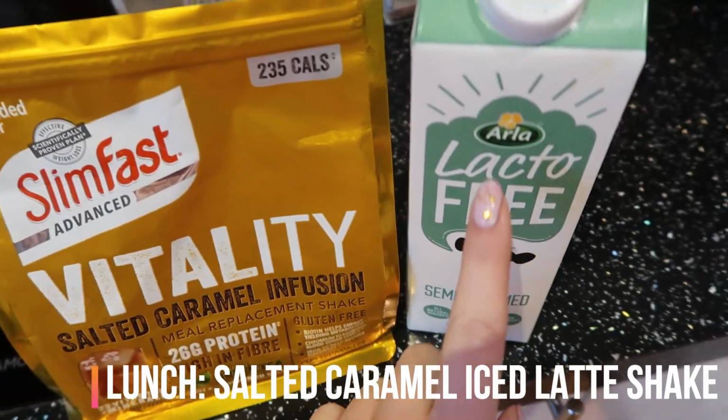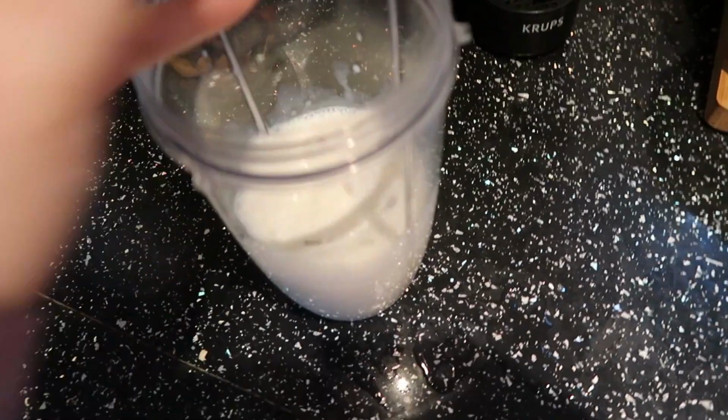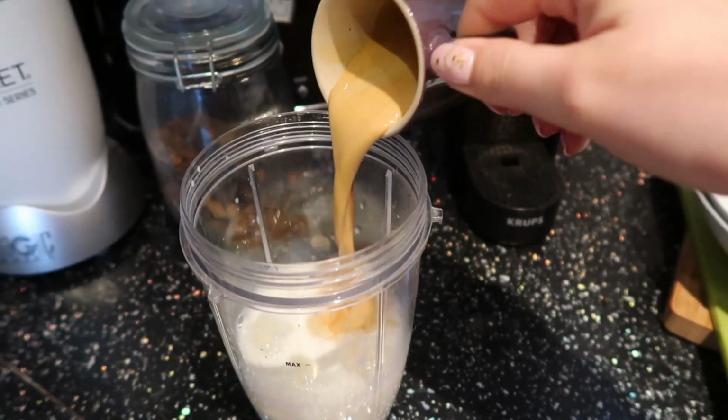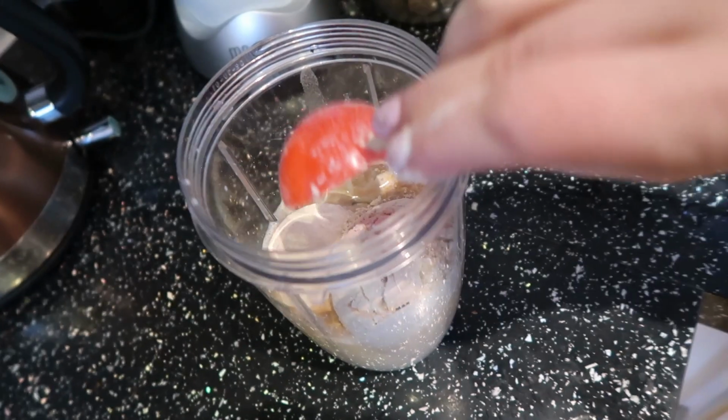We're trying something absolutely wild for lunch today, because I quite fancy a shake, but I also want a coffee at the same time. So I'm going to use the salted caramel vitality powder with a shot of coffee and blend it with ice to make an iced salted caramel latte. That's going to work, right? Surely, that's going to work. Let's experiment. Dark today outside, it's miserable.